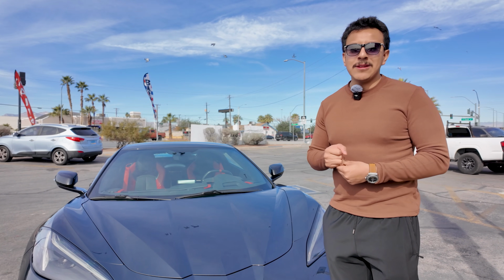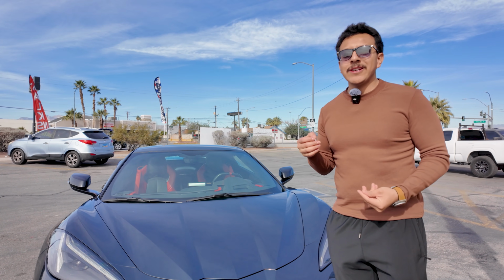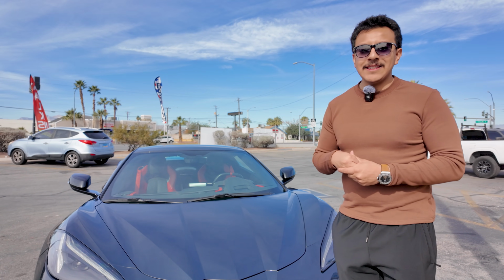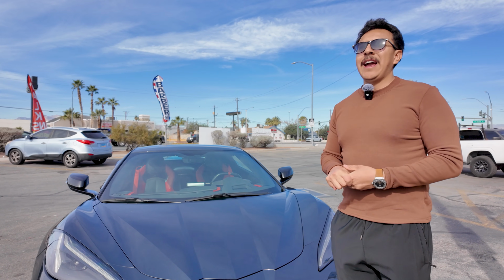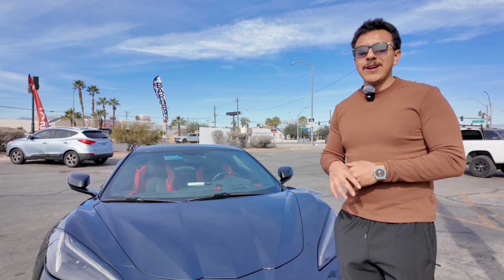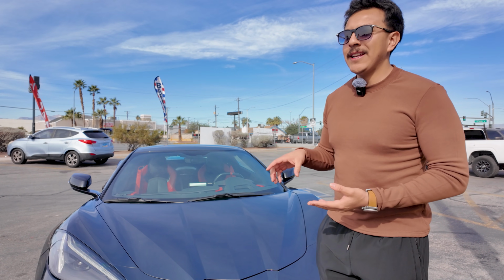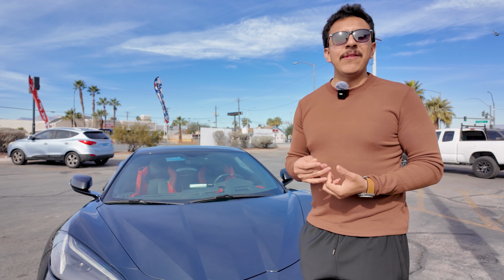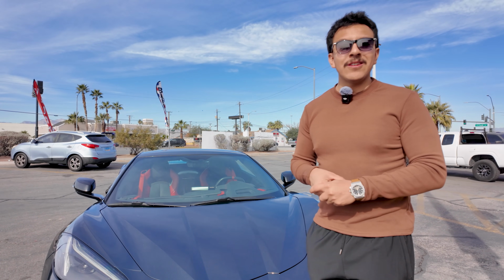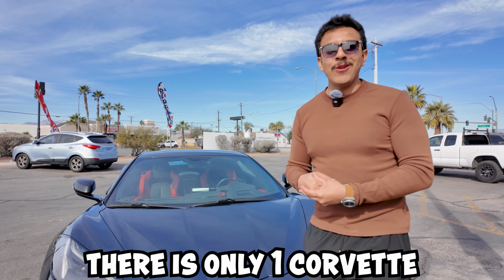Definitely think about it, but don't think too much because right now is the time to enjoy it. Once you get older, your knees, joints, that's all gonna be hurting. So getting in and out of this car will be a lot harder. And if you have kids, it's gonna be a lot worse. So if you think you fit the circumstances to be able to get one and be comfortable in one, then I would definitely say go for it. If not, consider your options. There are other fast cars and awesome cars out there, but there is only one Corvette, so I'll leave it at that.